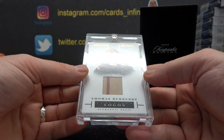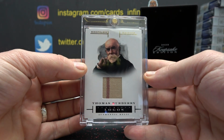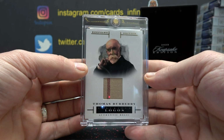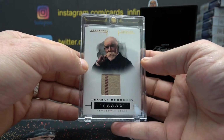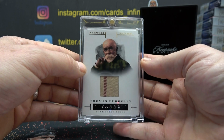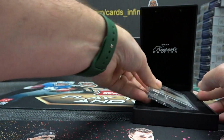This one is Thomas Burberry. It's the T-spot. Paul Manigan. Paul, you doubled down in the T's. There's a chunk of those pants right there. Burberry pants.